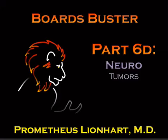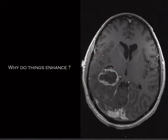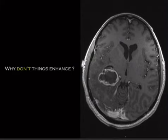Okay, so this is our talk on brain tumors and syndromes. So let's start out with a discussion on why things enhance, which might be a better way to actually think about it is why things don't enhance. So things don't enhance because of the blood-brain barrier.